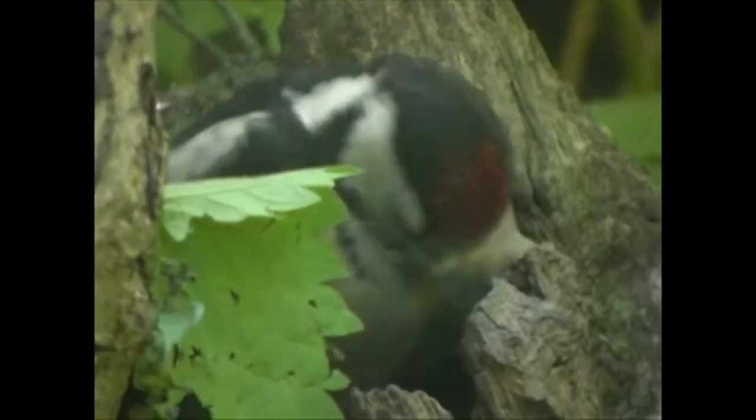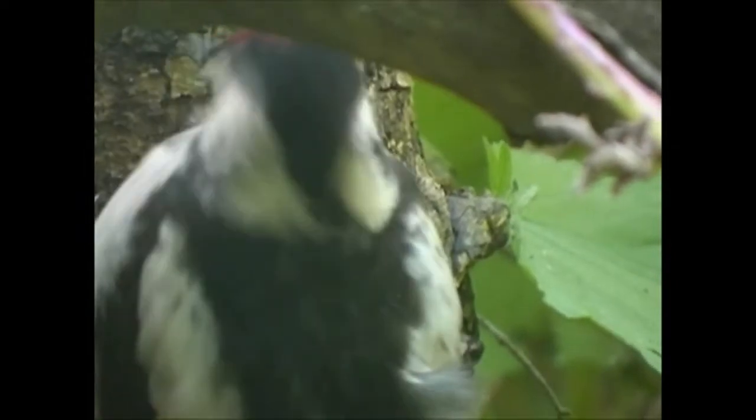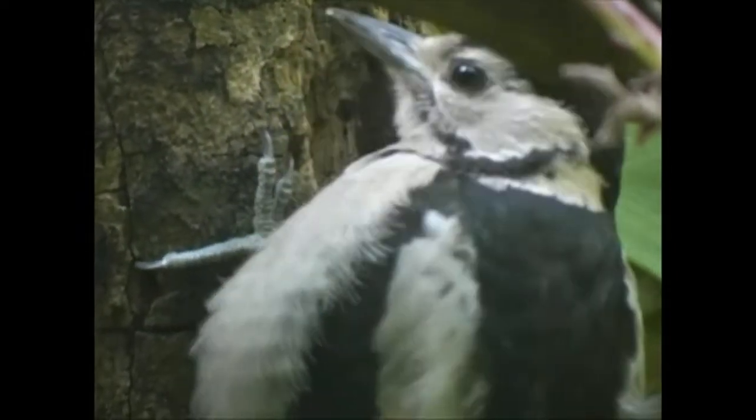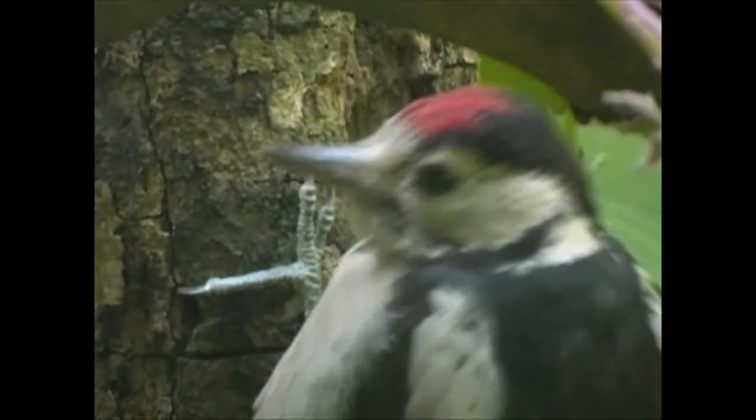I didn't realise the stump was hollow inside. I do now. Keeps going around the back of the stump. I have to wait for one to reappear. I'm hoping to see something interesting pulled out to eat for us to watch.